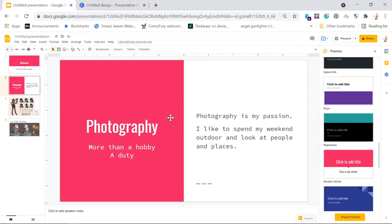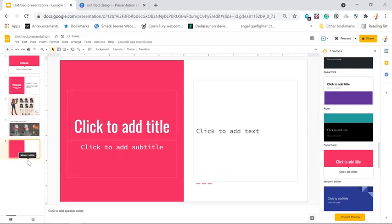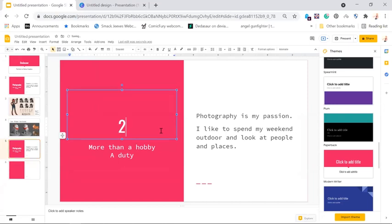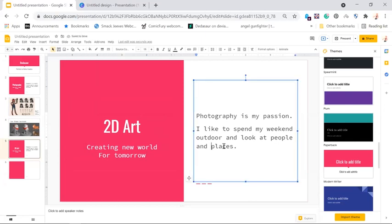This is not counted as a portfolio piece. These are just your title separators, and you can even duplicate. Let me see. Boom. Okay, so I didn't need to do that. I just copy and paste directly, and then I do 2D art, and then you go creating new worlds for tomorrow. I know, cheesy, huh? Very cringe one.